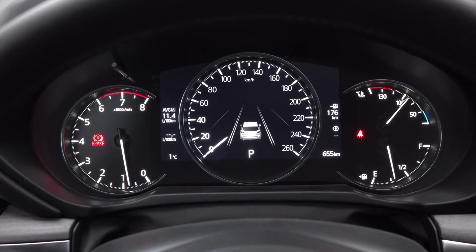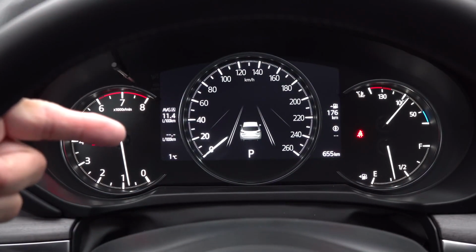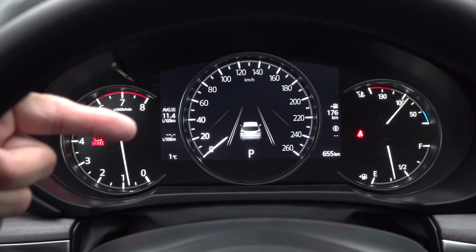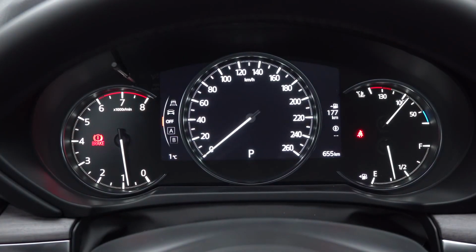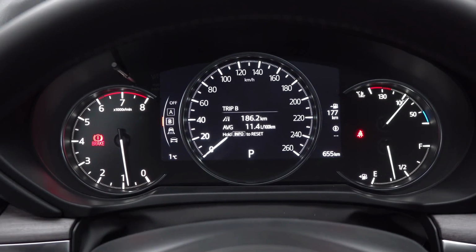In the top end trim, the instrument cluster borrows the LCD center section from the Mazda 6, which gives us our digital speedometer right there, as well as trip computer information. This is not quite as configurable as some of the competition's LCD instrument clusters, but definitely has a nice look to it that we don't see in the lower end trims.